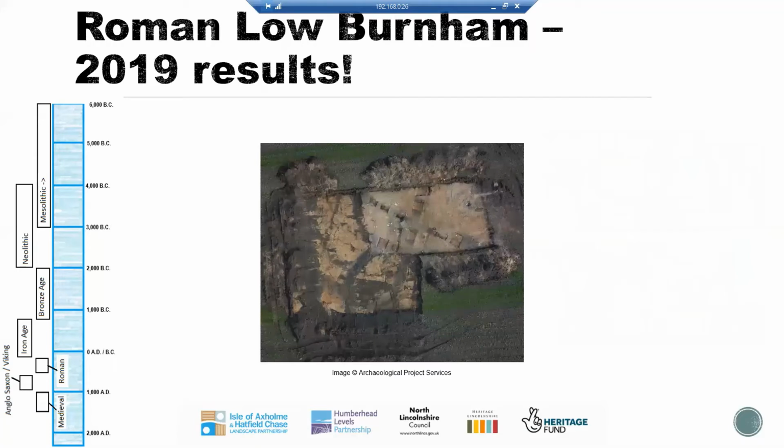we were able to get on site with our fantastic team of volunteers to complete an excavation and do more research. So we opened up two trenches. And you can see this is trench number one here. We dug it in two phases. This is the first and this is the second, with the kind permission of the landowners.